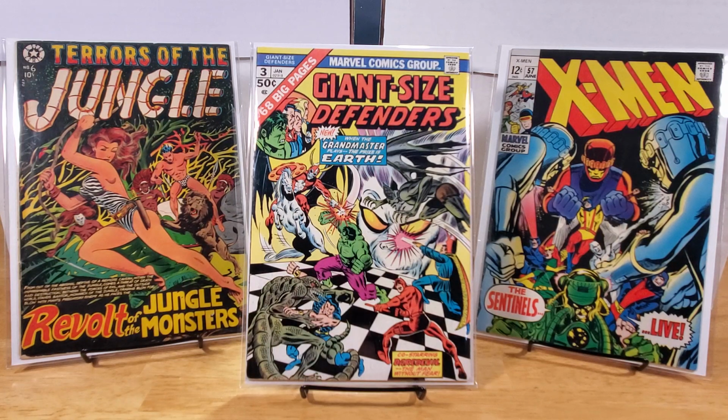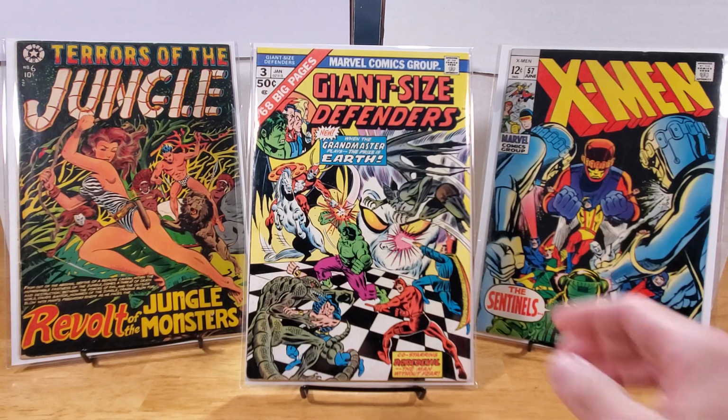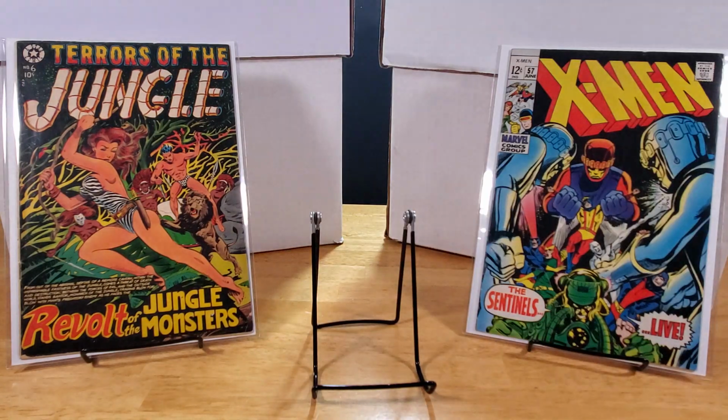I'm not sure if maybe it's closer to, I paid closer to fair market value now, but I have seen it going for a pretty good chunk of change, and I'm sure there'll be some more spec, and this book will heat up again at some point. So happy to grab that.